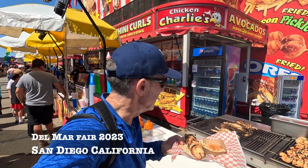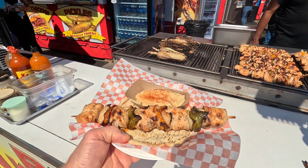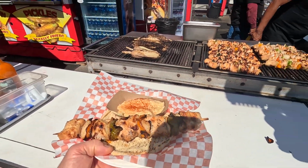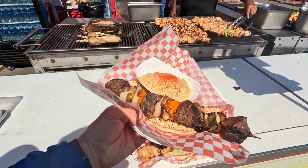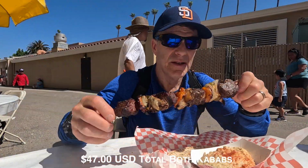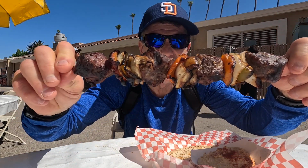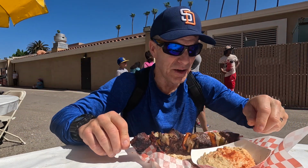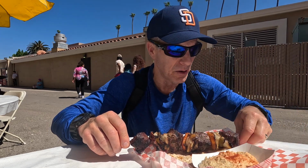So this is the chicken and hummus. So I'm actually getting this right here. I got this beef on right here. So check this out. Look at that. So this right here is the beef kebab. Take a look at that. And you also get some hummus with it right there. See?